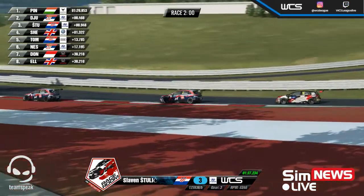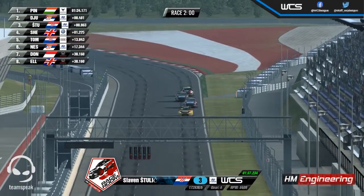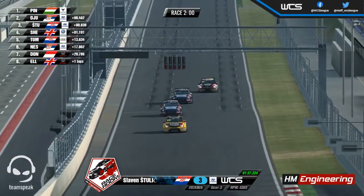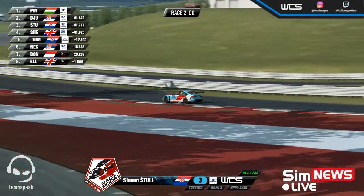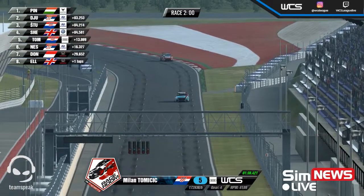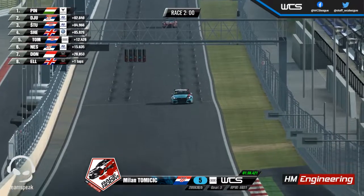We'll have to work it out after the race is over, but Pincer's crosses the line and wins race 2 here at the Hungaroring. Jurich second, Stulic third, and Shepherd fourth. But there really was nothing separating the top 4. I exaggerate, but not by much. Tomicic crosses the line in 5th position. His best result of the series so far, I believe.